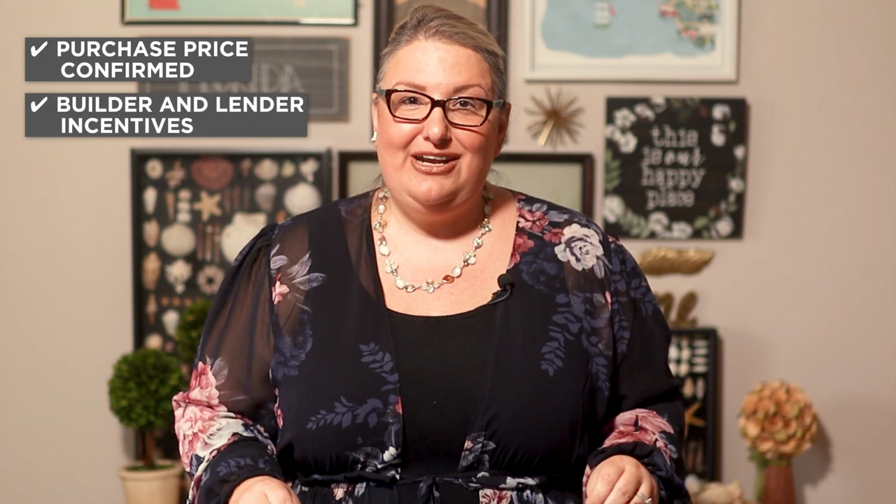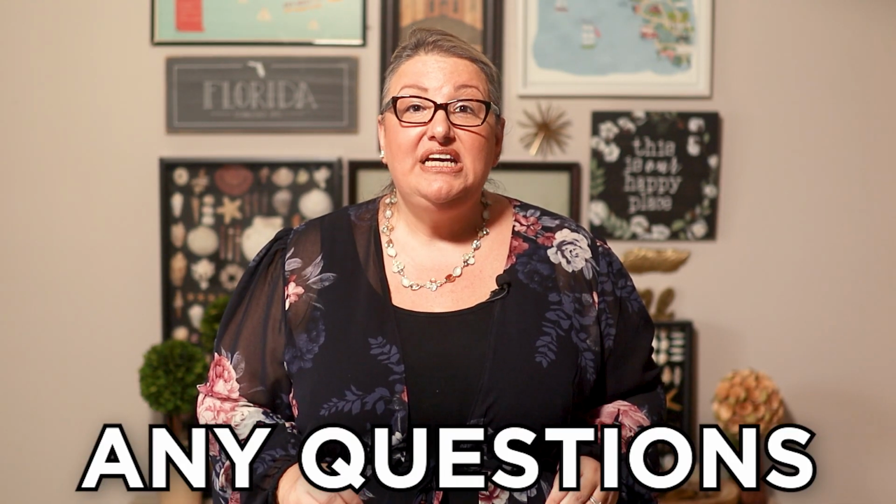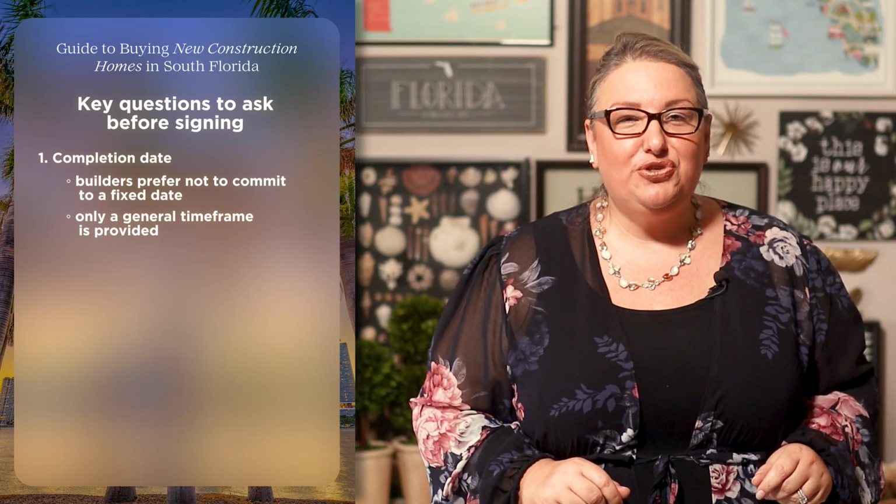The next step is the exciting moment when you've confirmed your purchase price and all the incentives offered by the builder and lender. Now it's time to dive into the purchase agreement. The builder's sales consultant will draft it and send it your way for electronic signature. But before you put pen to paper, ensure your agent thoroughly reviews the purchase agreement with you. Feel free to ask any questions that may come up. Here are some key areas to address before signing. Number 1, completion date. The purchase agreement won't specify a specific completion date, as builders prefer not to commit to a fixed date. They provide a general time frame, which can vary. It's crucial to have your agent stay in touch with the builder for updates.